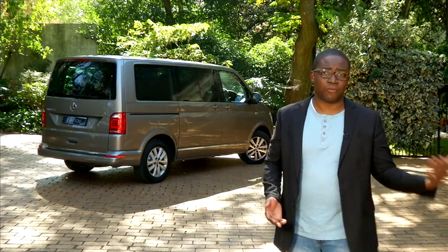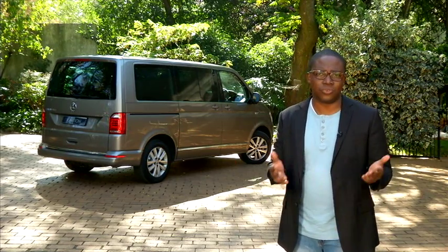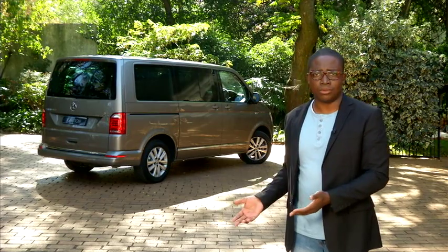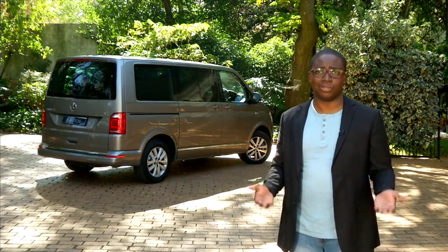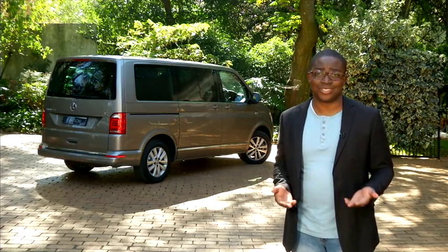You know, we speak about performance and we speak about other things, but that's not really that important when it comes to this car. When you're on a long road and you can sit down and enjoy a newspaper with that table, we can say that the Caravelle really does a good job indeed.